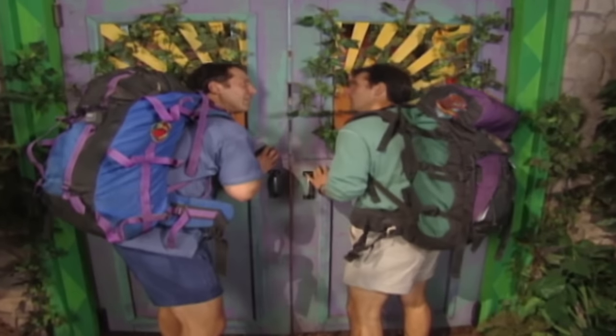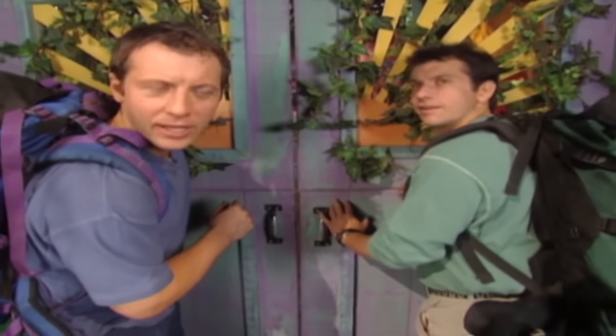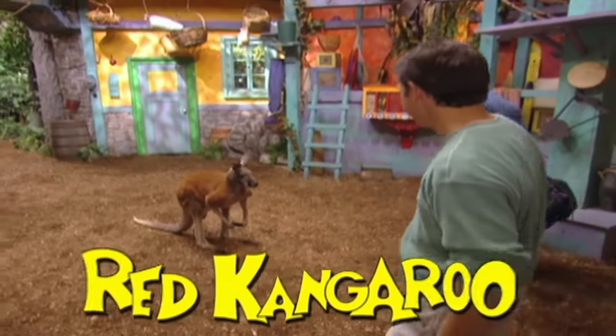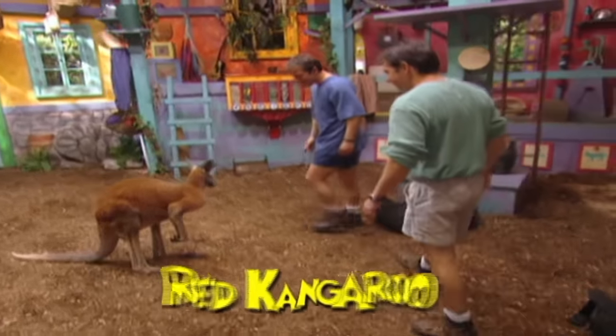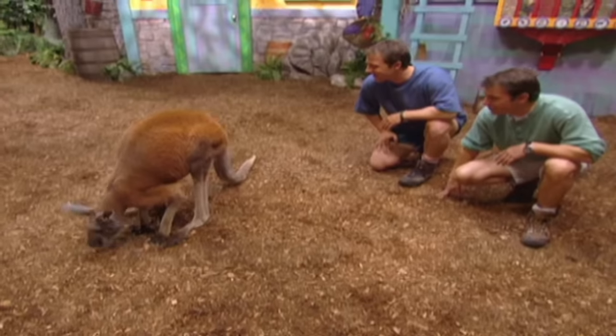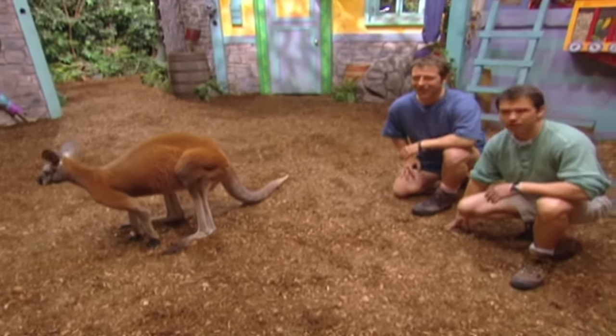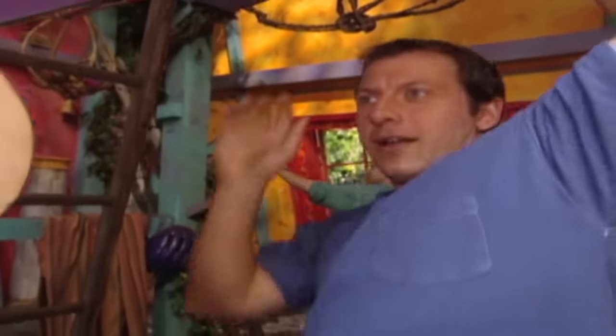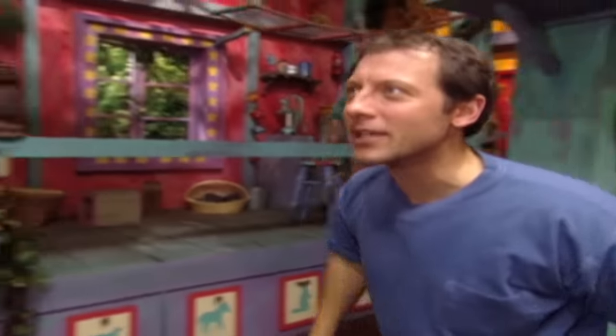It's very quiet in there. I wonder what Zabu's doing. Let's go find out. Hey, look who's here. It's Big Red, the red kangaroo. How you doing, buddy? All right. Whoa. Hey, where's Zoboo? Oh, yeah, where is he? Zoboo! Zoboomafoo! Where are you, buddy? Where is that leaping lemur?